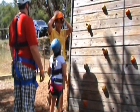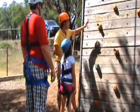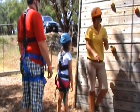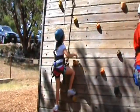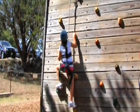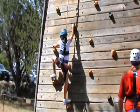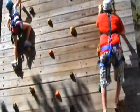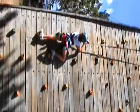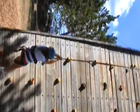Now, it's not going to help you climb any, but it will bring you down very slowly. So I want you to climb so your feet are on this yellow one and this yellow one. Okay? And just stop. Sir, hold it here. 1, 2, 3, go, go, go! Put both hands on the rope and kick away from the wall. Woohoo! There you go. Was that fun?